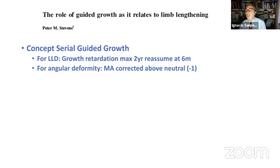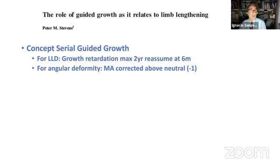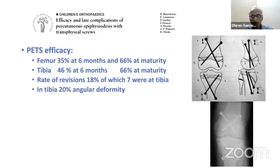However, if you're going to use growth inhibition, I very much recommend reading the paper of Peter that is here with us on the role of guided growth and related lengthening, explaining the importance of starting early and using a system of serial inhibition of growth, a maximum of 2 years and reassess at 6 months. And for angular deformities, the correction of mechanical axis above neutral.